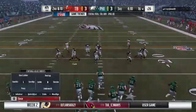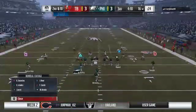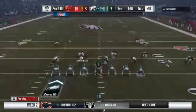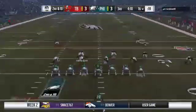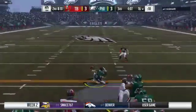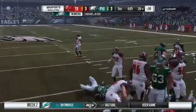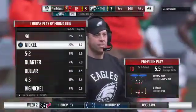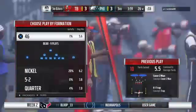After the incomplete pass, here now is 2nd and 10. Hurry up, here we go. 319. This is Breida. And he's able to get up here to the 26. It'll be a pickup of 10 yards. And that's going to make it 3rd down and less than a yard.